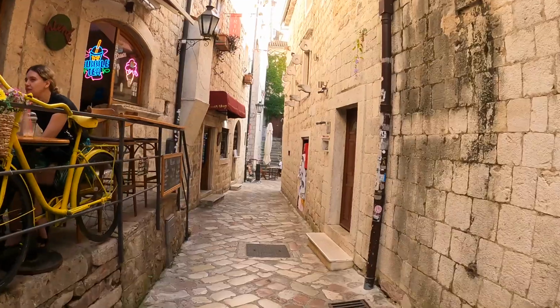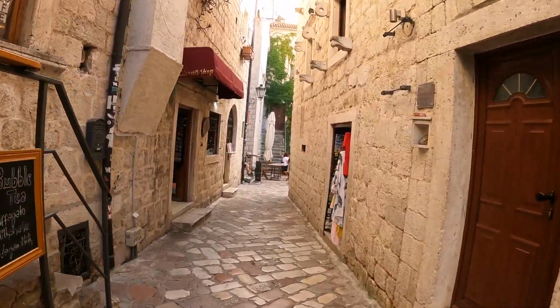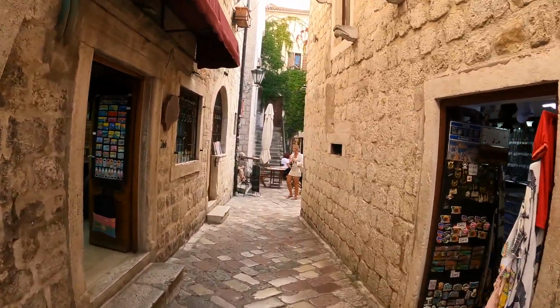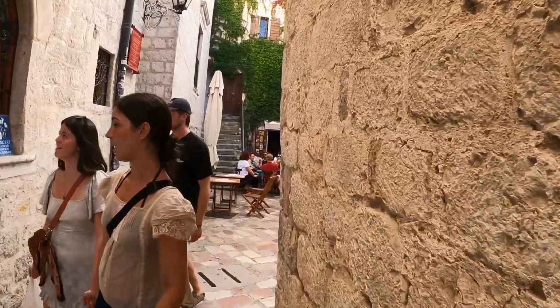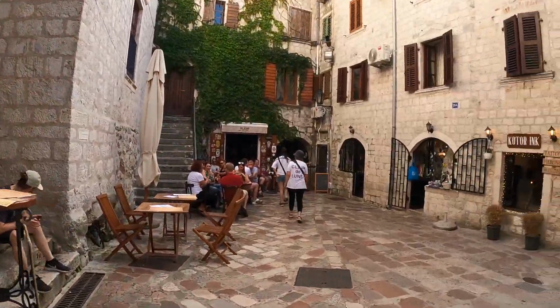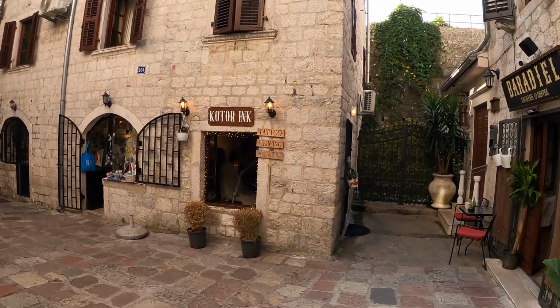I think this is a path I've not been on yet. Really like to find the old town walls. I feel covered. They're here somewhere.